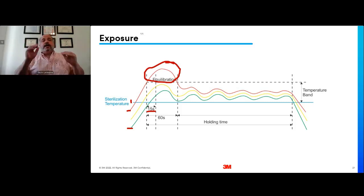But even though it doesn't matter, this is just to show you that all the standards that we have today only focus on the exposure phase. Besides those 3 standardized conditioning phases that I showed, they do not have any criteria at all for duration, variations, and so forth. Okay?